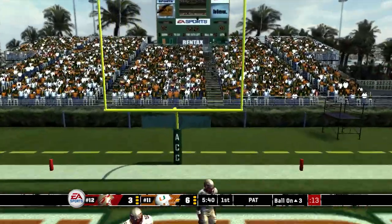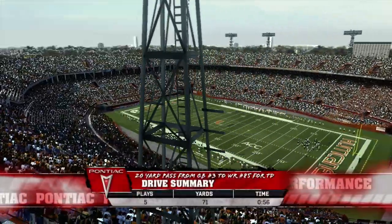It's up. And he tacks on the extra point. And now we'll take a look at the drive summary.